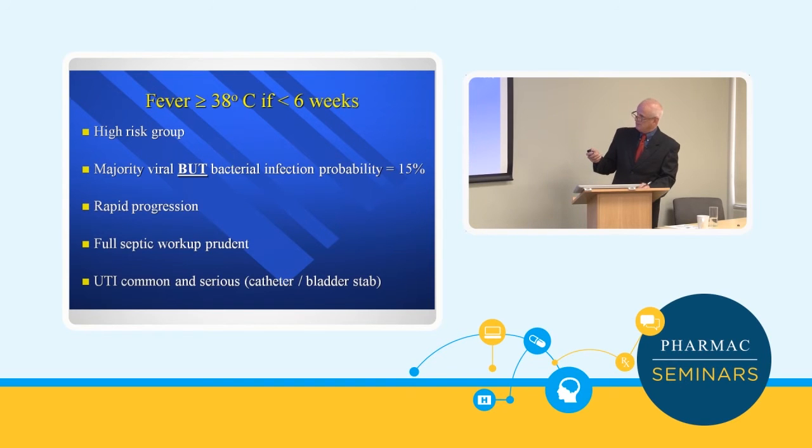Just look, a few take-home messages. Temperatures greater than 38 in babies less than 6 weeks. Vast majority are viral, but in 15% of babies with a temperature greater than 38, it'll be a bacterial infection, therefore potentially a rapid progression. And UTIs are a relatively common cause of those fevers in the newborn period.